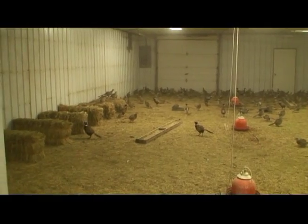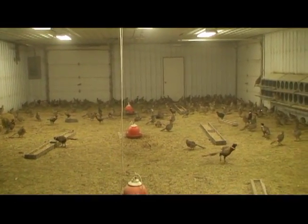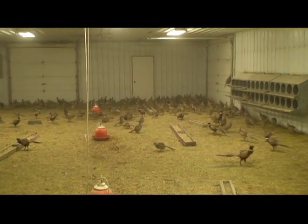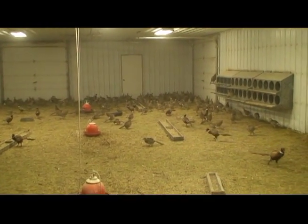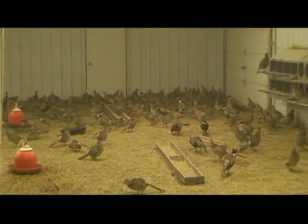Today we're taking a little tour of our hatching facilities here at the farm. And right now we're in one of our hen barns. We have three of these barns. There's about 250 pheasants in here.